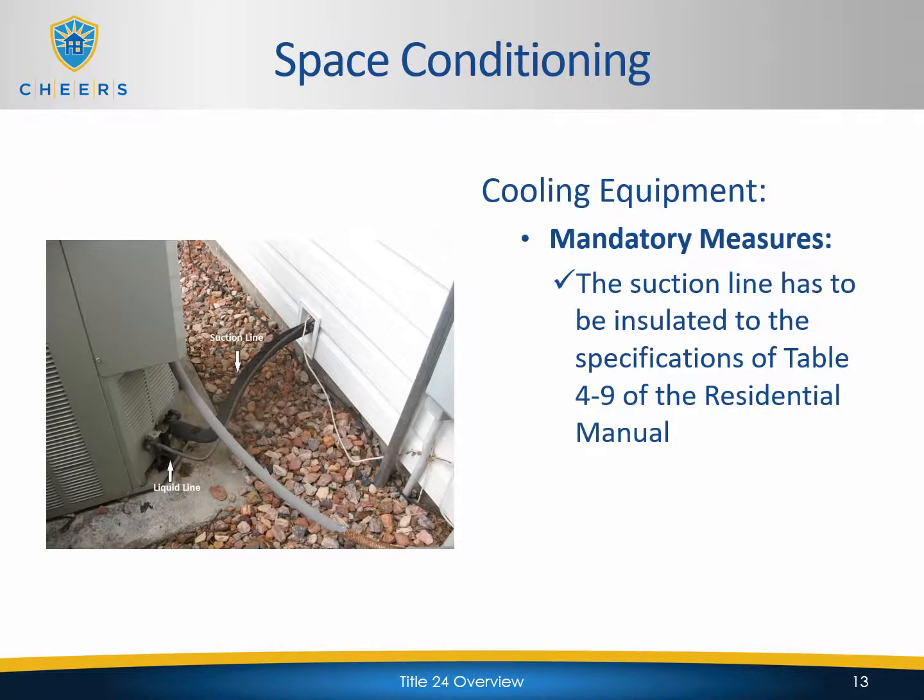The suction line of the refrigeration lines has to be insulated to the specifications of Table 4-9 of the residential manual. The liquid line does not, but the suction line does. This is nothing new, that has been done for years. Nonetheless, it has to be completed as a mandatory measure on cooling equipment.